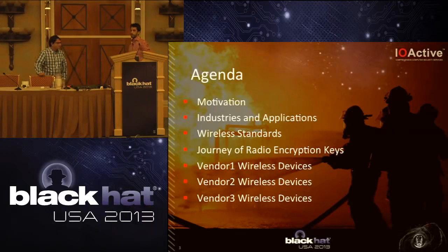So the agenda for today is to explain to you the motivations behind this research, the industries and applications that the vulnerabilities that we found affect, and the wireless standards that are used by the vendors that we are going to show you. We are going to show three of the most important vendors of industrial wireless devices, and we will show how we found these vulnerabilities and the methodology used.